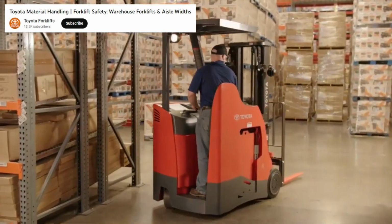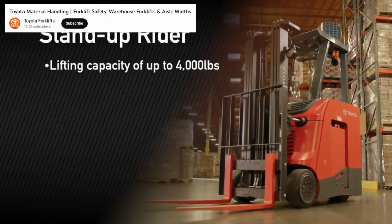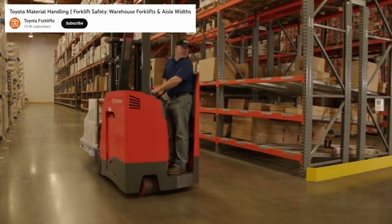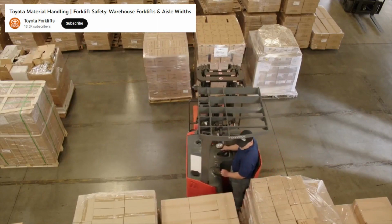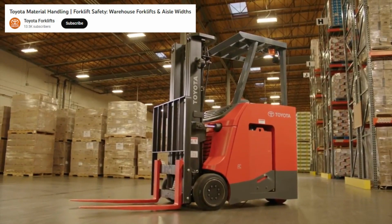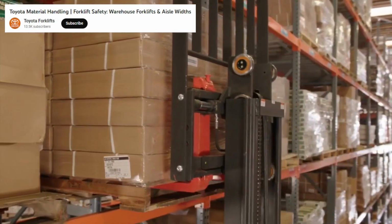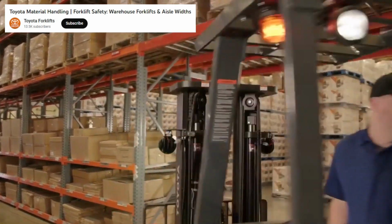Next, there's Toyota's Dock-to-Stock Star, the stand-up rider forklift. With a lifting capacity of up to 4,000 pounds, operating capability in aisles as narrow as 10 feet, and a lift height of 23 feet, the capability of the Toyota stand-up rider forklift is at the top of its class and one of the most versatile forklifts in Toyota's product line. It's built with the ultimate performance and comfort in mind, delivering improved ergonomics, reliability, and durability while reducing service intervals. The stand-up rider operates efficiently at the loading docks, inside trucks, and in narrow spaces between tight, high racking.